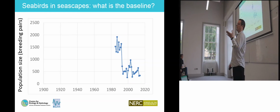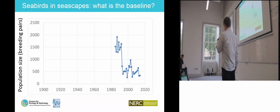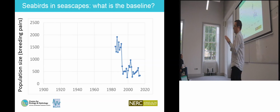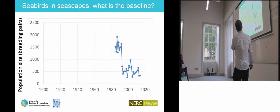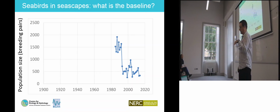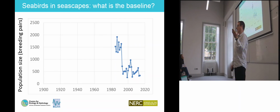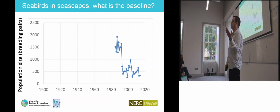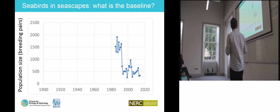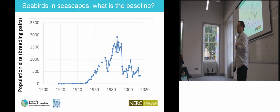Now, I mentioned the declines that have occurred since the 1980s, and in fact it's from the 1980s that we have a very good picture nationwide of the numbers of seabirds that are breeding here. And this is a typical example of a species that's shown substantial declines over the last 30 years. But I was struck by this recurring theme, so I inserted this slide last night about this issue of a baseline. Actually, the 1980s were a historic high. And this is one population which, as you can see, has shown dramatic increases throughout much of the 20th century. So the question of what is our baseline is highly relevant.